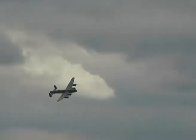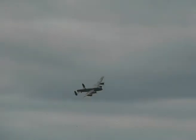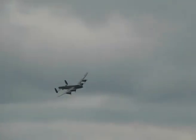The first operational Lancaster squadron was number 44 at Waddington. The first operational bombing sortie was in March 1942 against Essen.